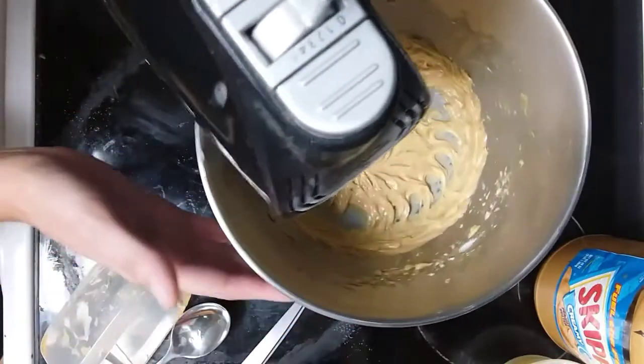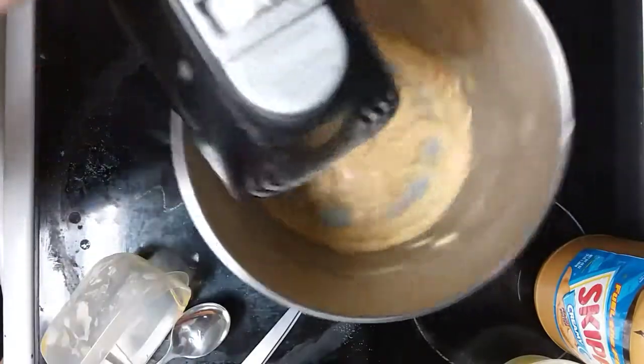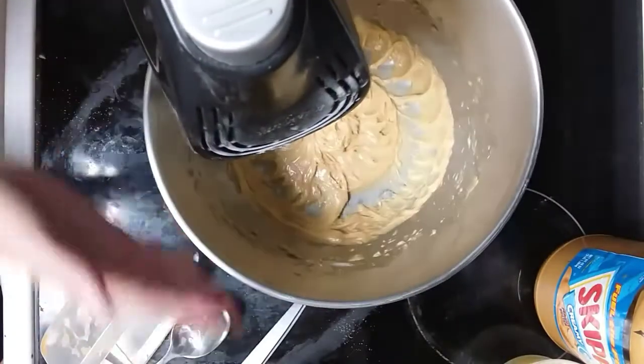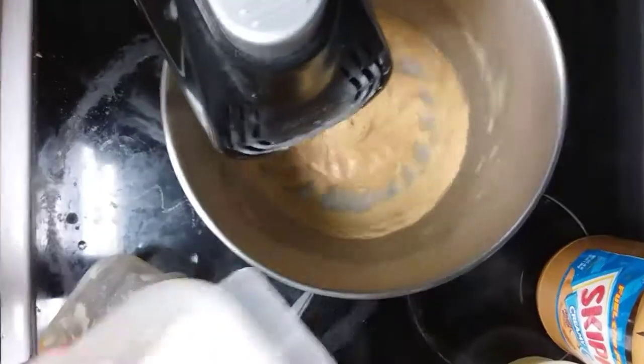And then we're gonna make cream cheese peanut butter frosting and a chocolate peanut butter frosting. We are gonna try to frost 3 cupcakes with peanut butter.